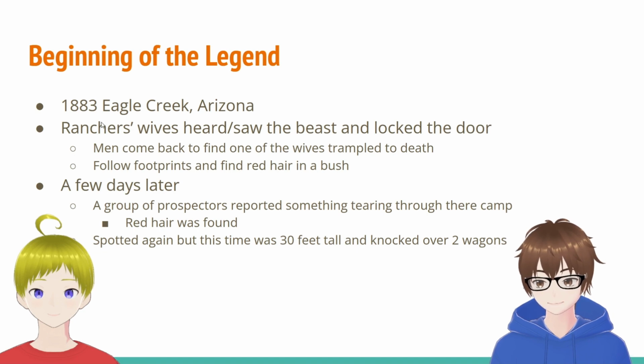So, like I said, it was Eagle Creek, 1883 in Arizona, and the beginning of the story starts. There were some ranchers' wives in their cabin, and they started hearing something outside. It was the beast, the red ghost, knocking around. And I think one of them went outside. Anyways, whenever the men came back, they found one of the wives trampled. I guess one of the wives had locked the door, and she heard the screams of the other one being trampled to death.